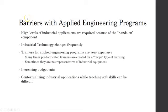Now, some of the barriers that I'm sure you'll be able to identify with if you're listening to this presentation with applied engineering programs is, number one, we're not theoretical engineering. And because we're not theoretical engineering, which obviously you all know, it does not mean that we don't have theory in our programs, but we have to have high levels of hands-on labs and projects. And so because of that, we need to have real-world hands-on applications, which is from the industry.